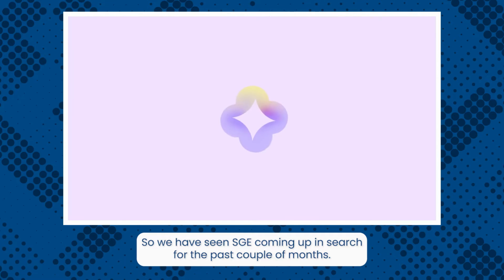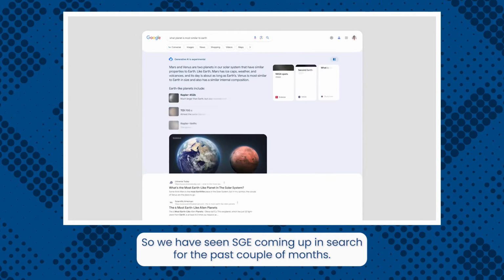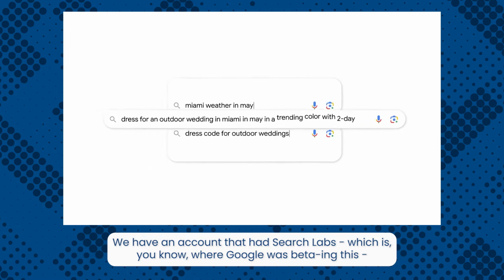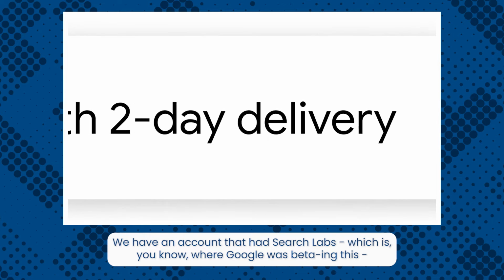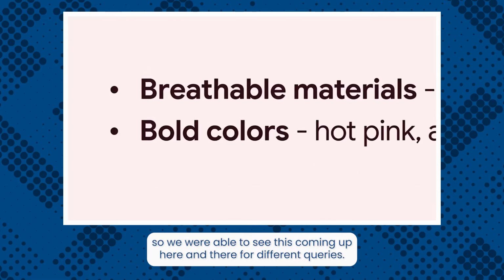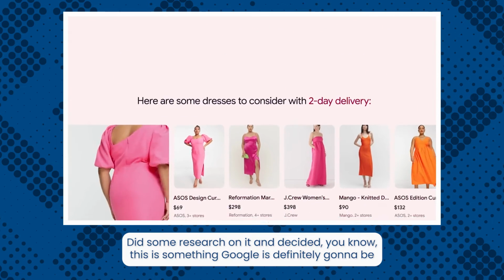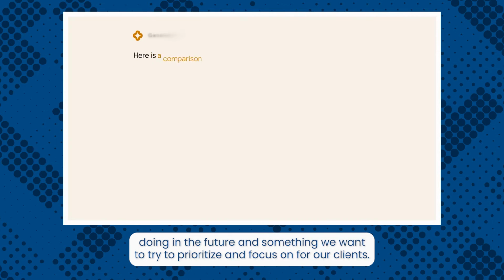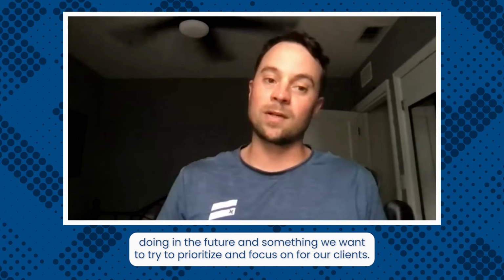So we have seen SGE coming up in search for the past couple of months. We have an account that had Search Labs, which is where Google was betaing this. So we were able to see this coming up here and there for different queries, did some research on it, and decided, this is something Google's definitely going to be doing in the future and something we want to try to prioritize and focus on for our clients.